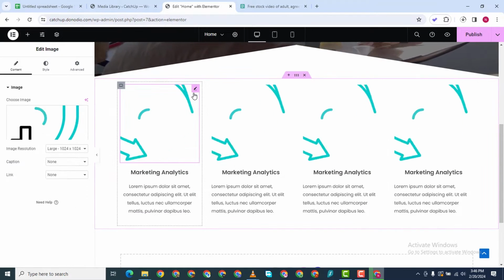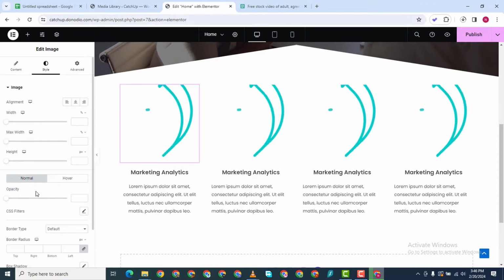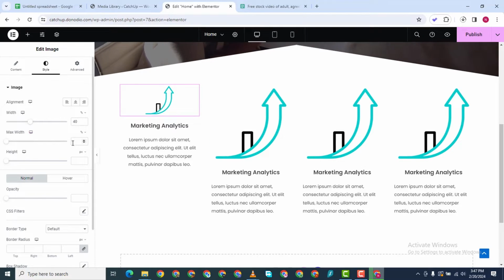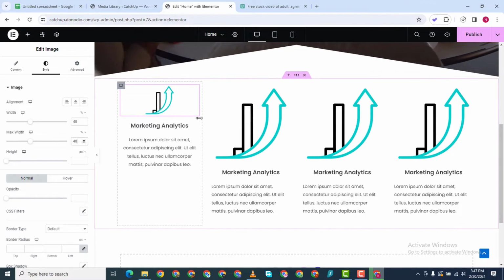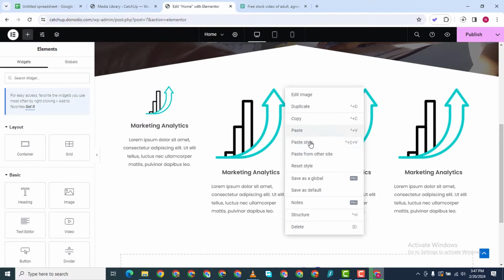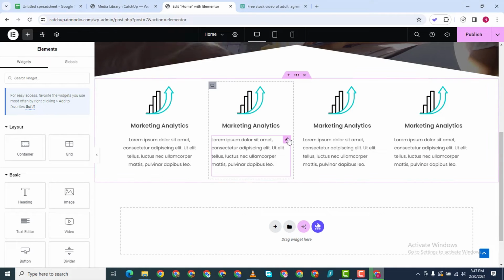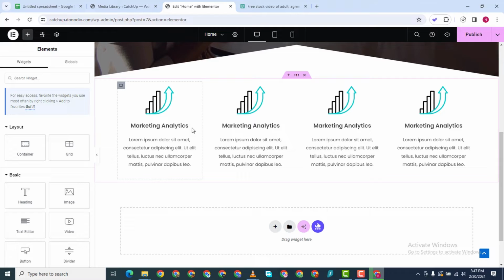I'm going to change the size. I can change the max width to be, let's say 40, and the max height too, both should be 40. And then I'm just going to copy this and paste style. So this one too is going to take the next, paste style, paste style. I've also aligned this, so I'm going to copy this and paste style, paste style, paste style.